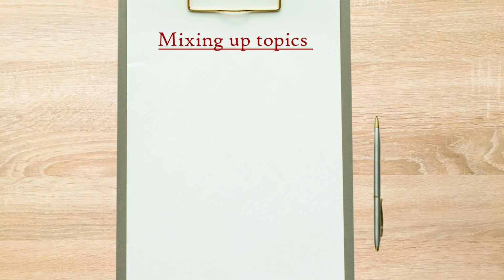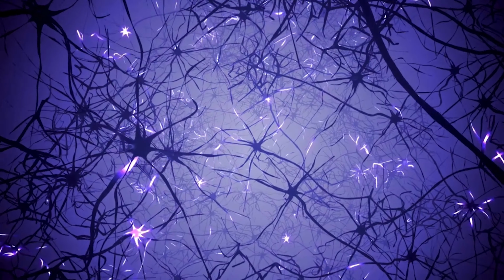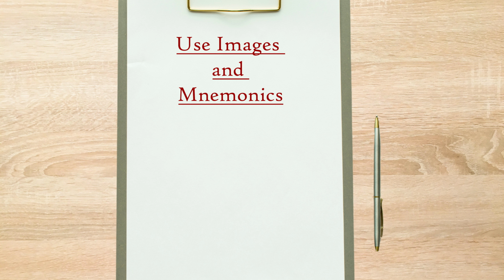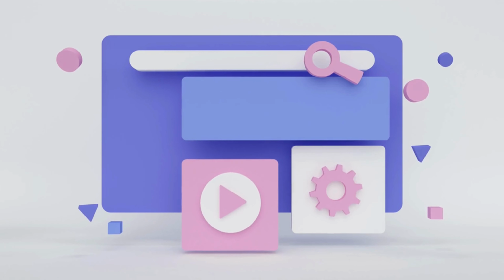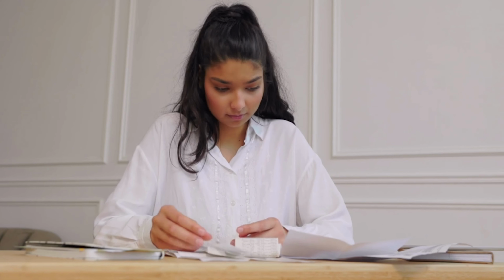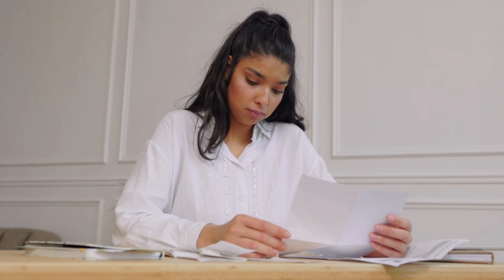Mixing up topics. Like I said, switching between different subjects keeps your brain interested and helps you connect the dots. Jumble up your flashcards from various topics for a brain boost. Use images and mnemonics. Pictures and memory tricks make flashcards stick in your head better. Our brains love visuals, so chuck in some images and mnemonics to help you remember. Regular review. Keep at it. Review your flashcards often to keep the info on your mind. This fights forgetfulness and locks in memories for the long run.